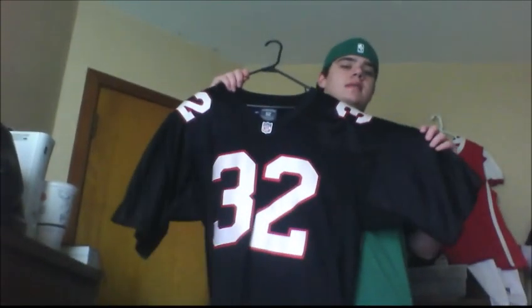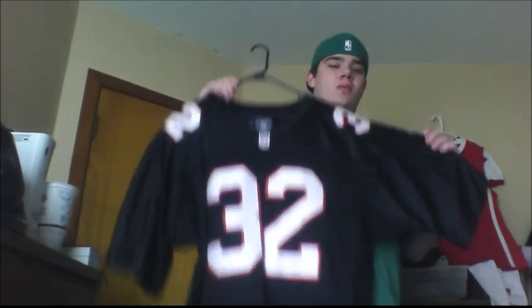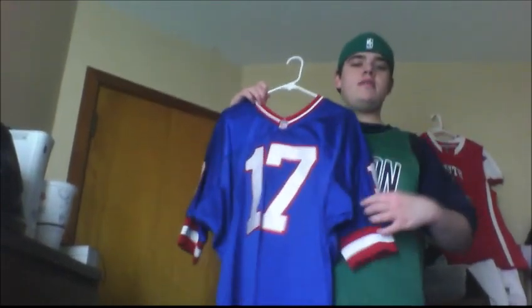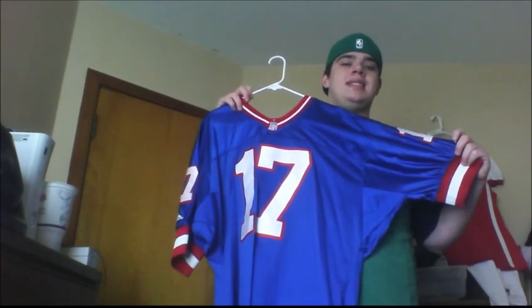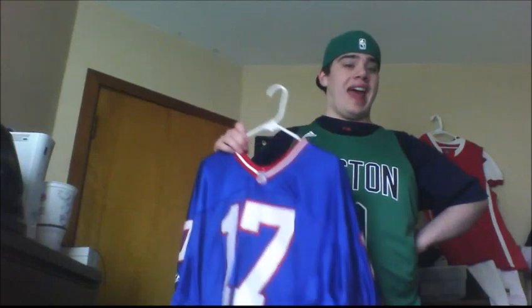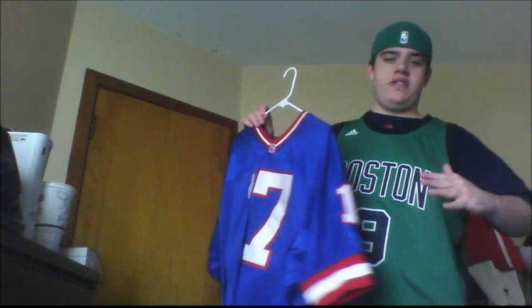Sorry about that. My Atlanta Falcons Jamal Anderson Reebok Pro Line size 52. My Dave Brown Apex New York Giants Pro Line. Size still undetermined, but I want to say this is a 50 to a 52, just because when I first got this thing the tag was cut out, so to this day I'm still not 100% sure, but I would say this fits roughly 50-52ish.